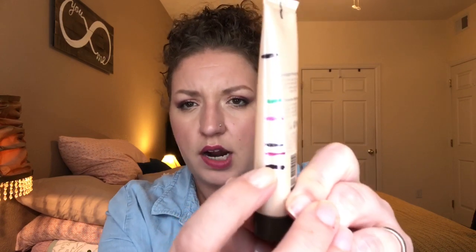And then my Becca Backlight Primer, I haven't had any progress on for months, because during the warmer weather I can't wear such a glowy base as this. But I have started using it again now that cooler weather has set in here in Colorado. So I did make some progress this month, and I felt pretty good about that.